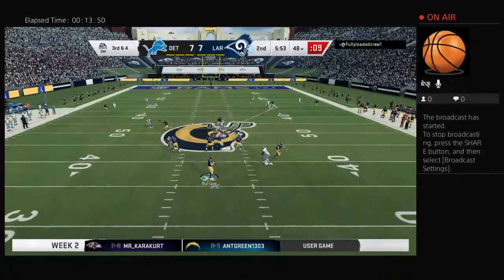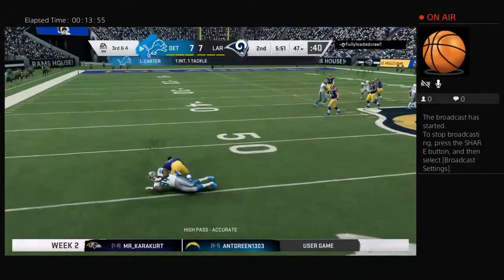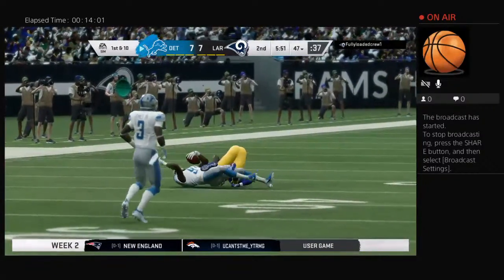Out of the gun now on 3rd down. Is this intercepted? It is. It's intercepted. Picked off at the 47. And his guys are going to get the football at their own 47-yard line.